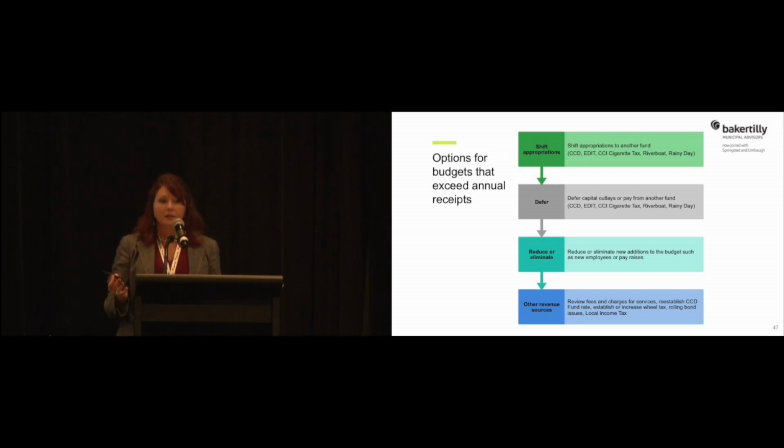Be careful with raises. I see too many times counties putting in raises for their employees because, yes, we know they need them. And you can fund them this current year because you've got that money sitting in the bank, but your budget's already out of balance. So in year 3, 4, and 5, now you're struggling to cover those raises, and we're not going to take the raises away. We might have to start eliminating people at that point.